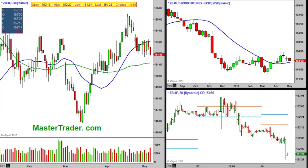The bonds are what we want to see. If they break down here, that's going to be good for the markets. If they break out to the upside, that's going to be bad. So we're waiting to see here. This is giving some bullish bias to what the markets can do.